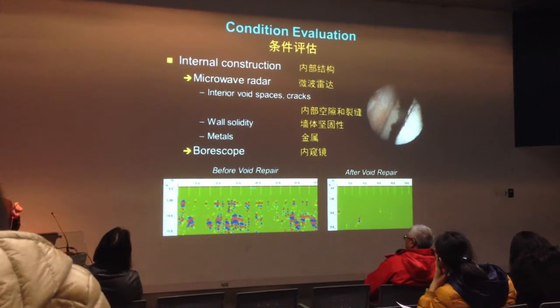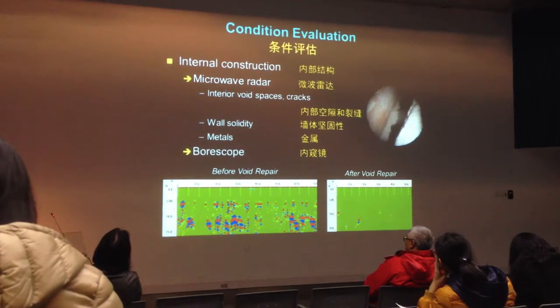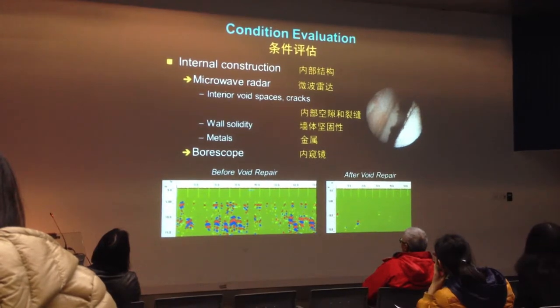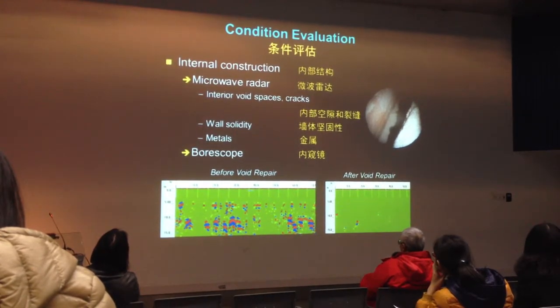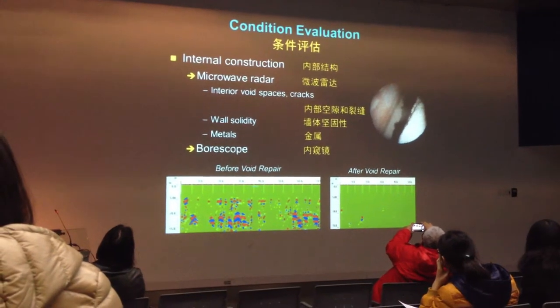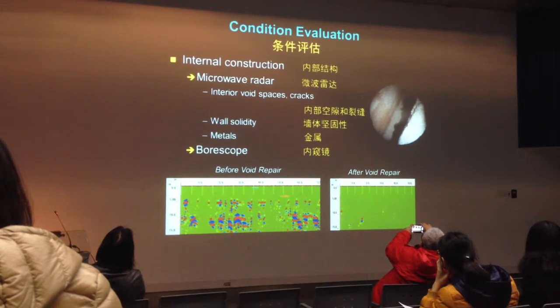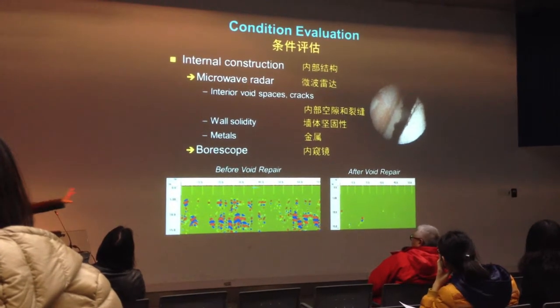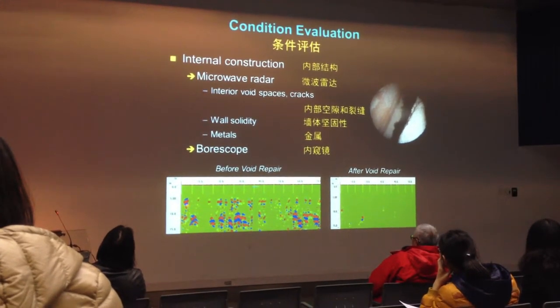So once the data is analyzed, a view of the current internal situation can be asserted. And after repair activities are finished, the radar is again used to show the repair's level of success. And so what we are showing here are two typical radar scans as the radar antenna is moved down the wall. This is the output.